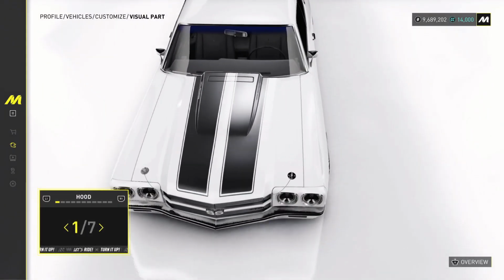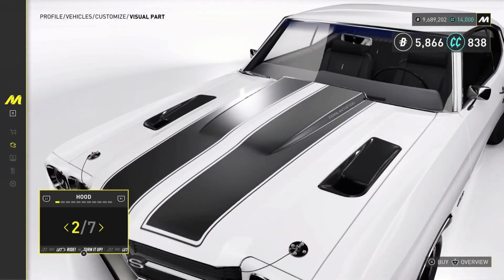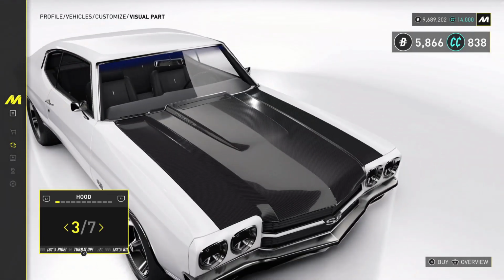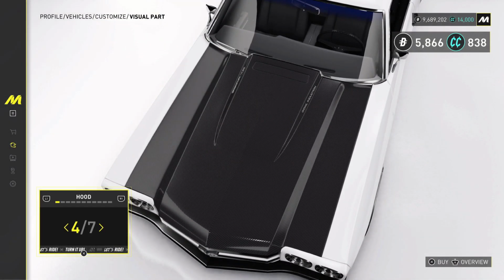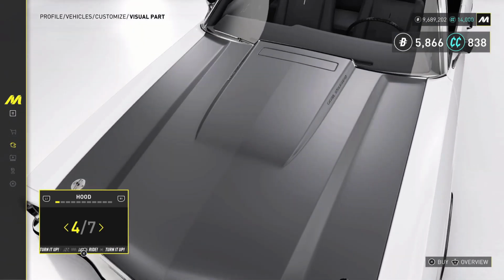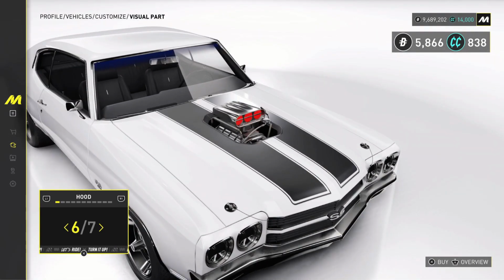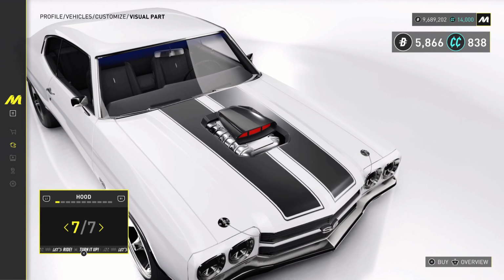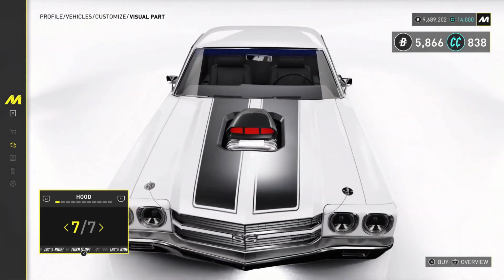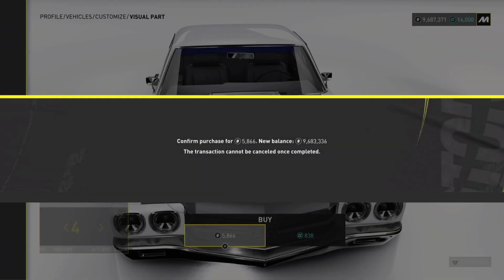Let's move over to the visual parts. Oh, there's 7 other ones. Okay, so there's a second one, like inward vents, I'm guessing. Then we have the carbon fiber. Looks kind of cool. I do like the way that looks. It's almost like a matte type of aluminum finish, I would say. And then we also have the other vent. That one looks nice. Then we have, oh, the blower, which actually makes sense. Really brings out the Fast and Furious vibes there. I'm going to have to go with this one, though, because it looks so dang good on this car.